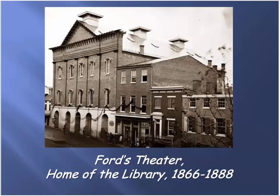So we moved out of the Riggs Bank building in 1866, and we moved into, of all places, Ford Theater. Ticket sales kind of did a downturn after that really bad production of Our American Cousin in 1865, and the Army moved its collection of medical books and also medical artifacts into the building. Now, libraries and theaters are built the same way, and the weight of the book stack was literally tearing the building apart.